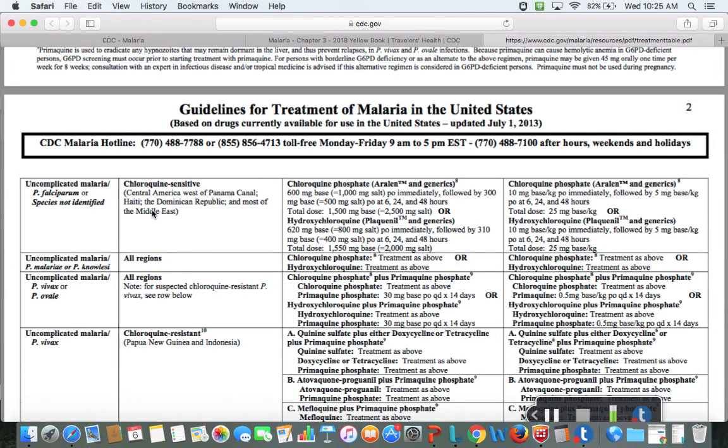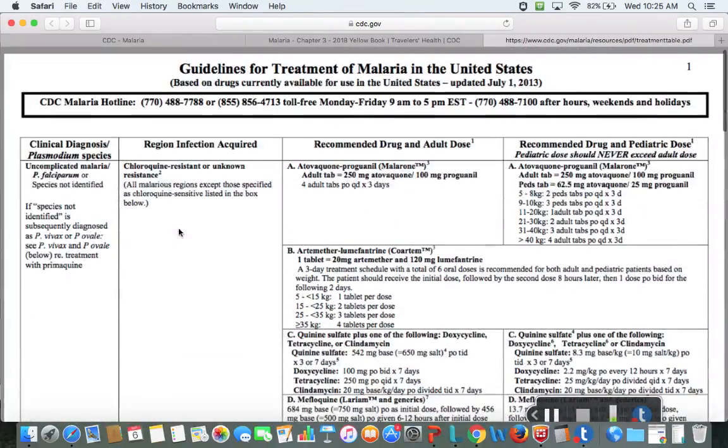But if you go here and it is chloroquine sensitive, so you notice, oh, shout out Dominican Republic, where my mom's from. Hey, so chloroquine is sensitive in the DR, so that would be first line treatment. And then we'll talk about these drugs a little bit more in detail in the slides, or as far as what you need for testing purposes.